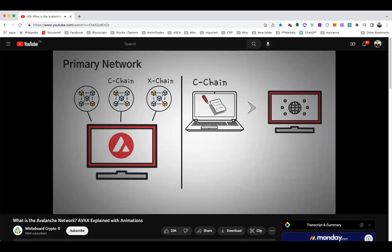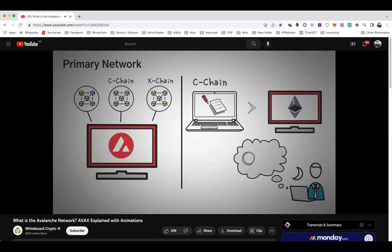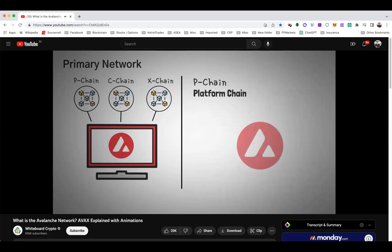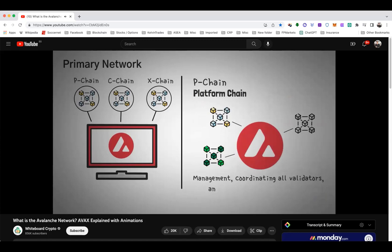In my opinion, they were very smart with this, allowing developers to move their projects over without doing much work. This chain also uses something called the Snowman protocol, which I'll talk about in a minute. So we have the X chain for transactions. We have the C chain for smart contracts. Next, we have the P chain, or the platform chain, and it is specifically for management of the subnets. It also coordinates all the validator nodes and the staking mechanism.